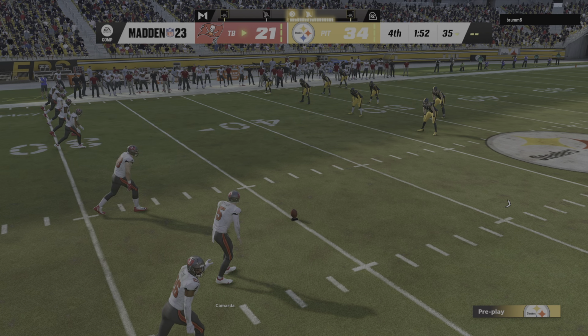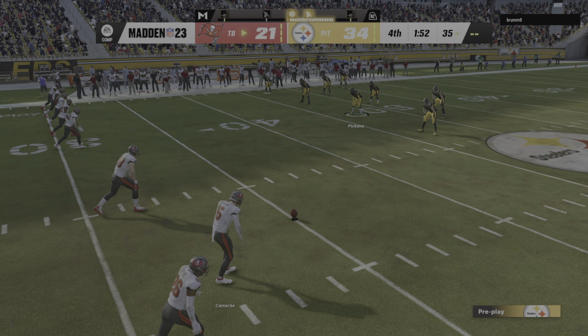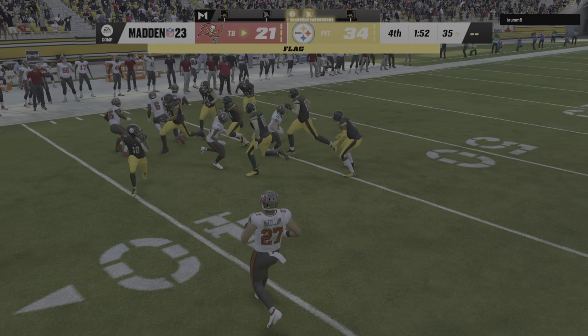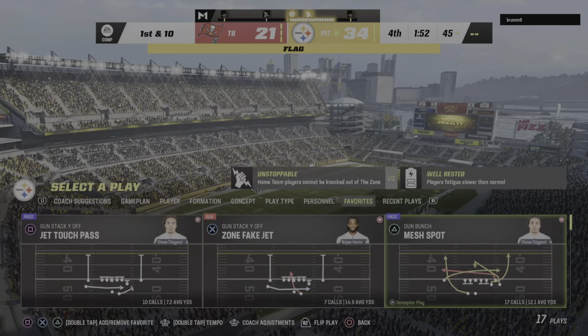2 scores down, 3 timeouts left. Still a chance if they can somehow get this one back. And they've got it. They recovered it. But hang on now, though. There's a penalty flag down.